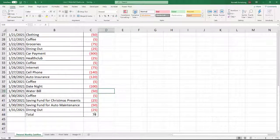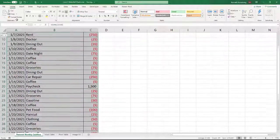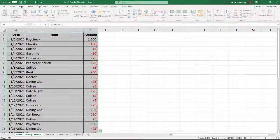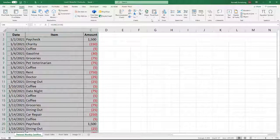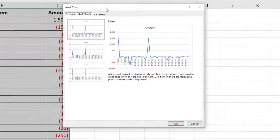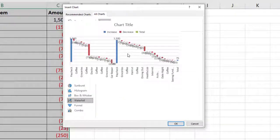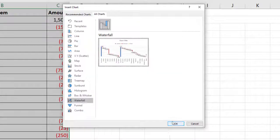Or can we? To make a chart out of this, we'll highlight all the data, including the totals row. This is one of the few charts where I actually ask you to include that totals row. So now we go to Insert, and we could pick the recommended charts, but I always do this all charts thing. And here's all kinds of charts. Here's some new ones down here at the bottom. And here's Waterfall. Hey, that's what it looks like, so let's go for that.